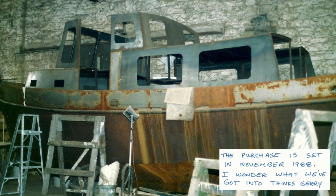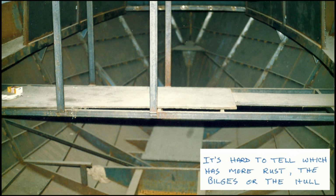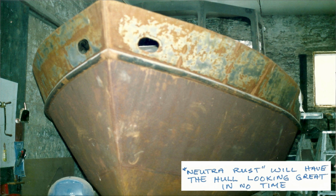The story of Drummer. Purchase is set November '88. It's hard to tell which has more rust, the bilge or the hull. Nutri-Rust will have the hull looking great in no time.